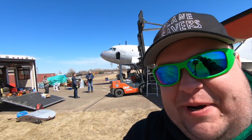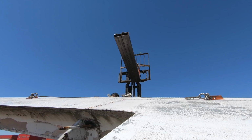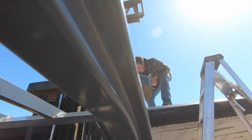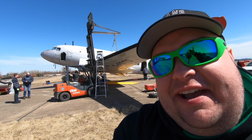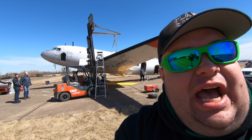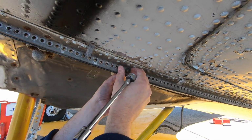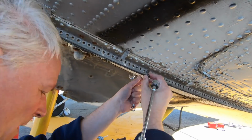Okay guys, a little bit of an update here. I'm going to try to block that wind. It is actually forecasted to get worse for the wind and rain and storm the next couple days. So we are set up now to take the left-hand wing off the DC-3, but the problem is the wind. It is going in cycles, so we're ready to go if we hit a dead spot.